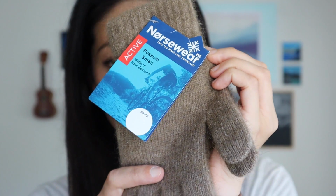Now, if you're from the US, you might think possum fur sounds really weird, but the possums here in New Zealand are much different than the opossums, or possums, in the US. I guess they're furrier, and the fur is like a hollow fur. They keep you warm even when wet, and they're good for all kinds of weather conditions. The merino is also such a good natural fiber. These ones are the brand Norsewear. They're 25 New Zealand dollars, which is pretty good.